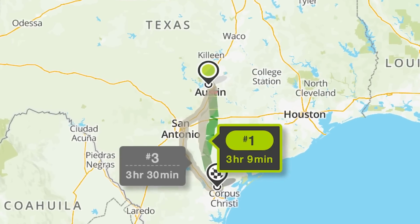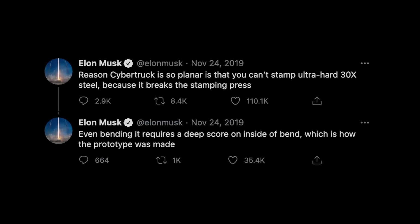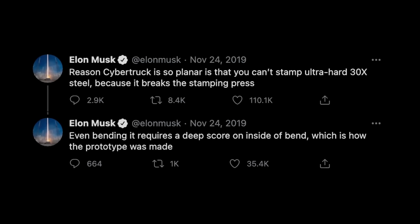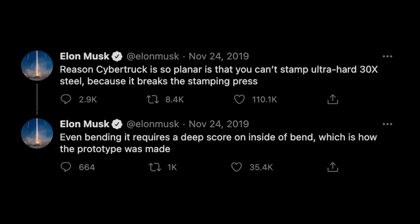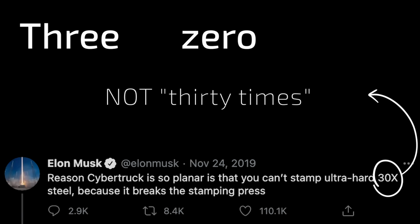So the real secret to Tesla's dominance hiding in plain sight starts with the ultra-hard 30X cold-rolled stainless steel proprietary alloy that Elon said could break a stamping press, which is why the Cybertruck design was so planar. You can't stamp this new stainless steel alloy. And yes, it was never 30 times. It's 30X.